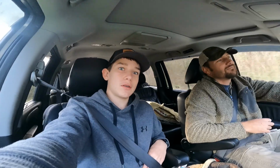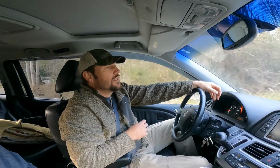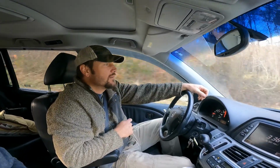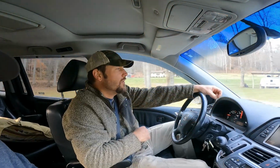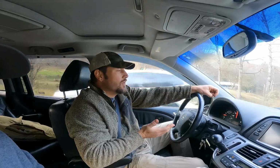Today we're going to the coast. You want to tell them exactly where we're going? Yep, we are going to a barrier island off of the North Carolina coast. It's called Bear Island, and it's in Swansboro, North Carolina, and it's a state park. It's called Hammocks Beach State Park, and you can canoe over through the intracoastal waterway to get to the island.